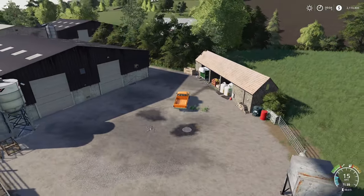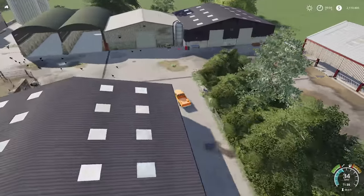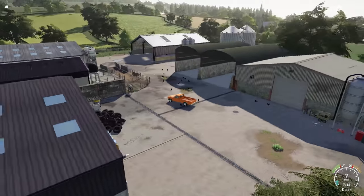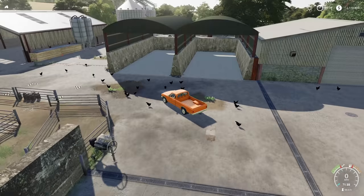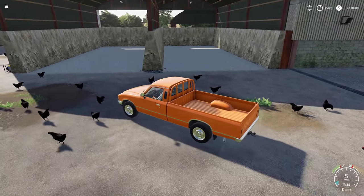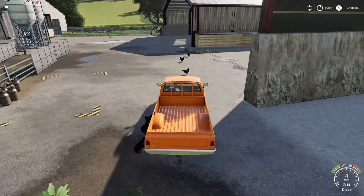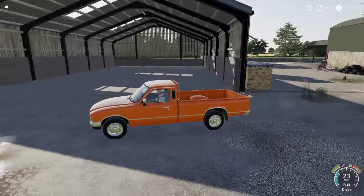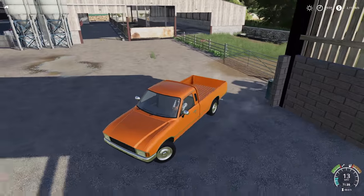Let's boom out for a minute. Gonna take a look. Space for massive vehicles, two huge storage, plus another storage. There's another storage over there. These are silos. These are covered bunker silos, which is just so cool. Chickens are everywhere. My goodness, we're going to run them all over. Ba-dum, ba-dum, you could just feel them under there. Another covered area right here. We've got a way to get in and out of the cow pasture there.